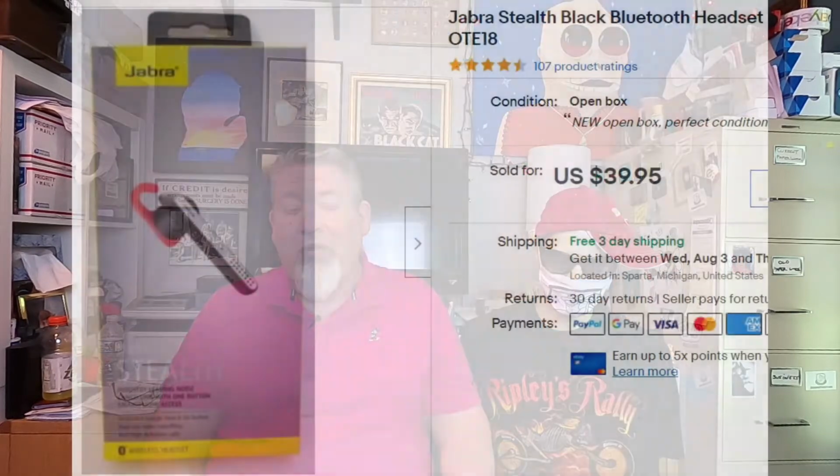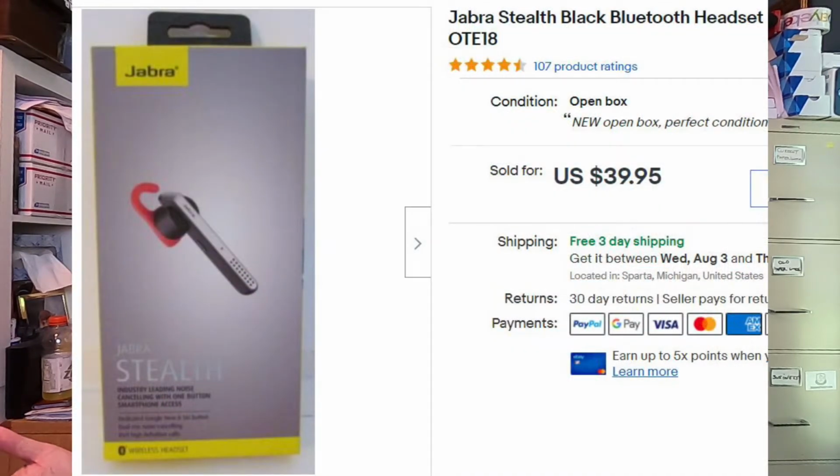Next, I'm going to butcher this name. Next is Jabra Bluetooth headset. I don't know what it is. It doesn't matter if I don't know what it is because it's brand new in the box. Has a UPC code and a serial number. I can just look it up and research it. This was free to me, sold very quickly, $39.95, and free first class shipping again because it's really light. It came in at like 7 ounces.